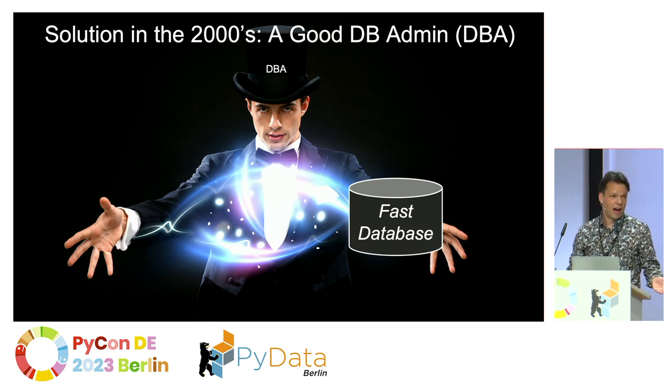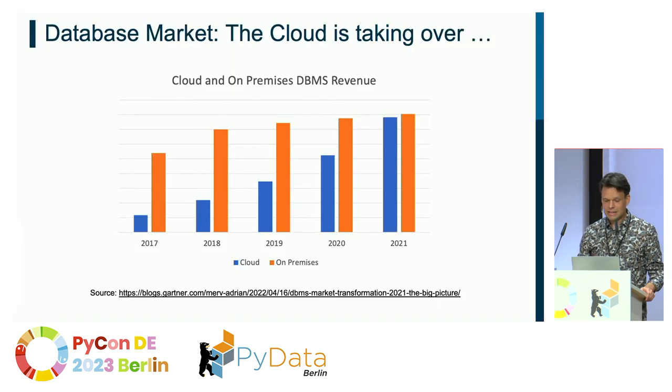But unfortunately, things are changing today. If you look at the database market, we see that the situation is going clearly towards cloud. This is nothing new for you, but the interesting observation in the database market is that cloud revenue is slowly taking over compared to on-premise databases. In the on-premise world, you had your own database admin for your own database. In the cloud, things are changing.